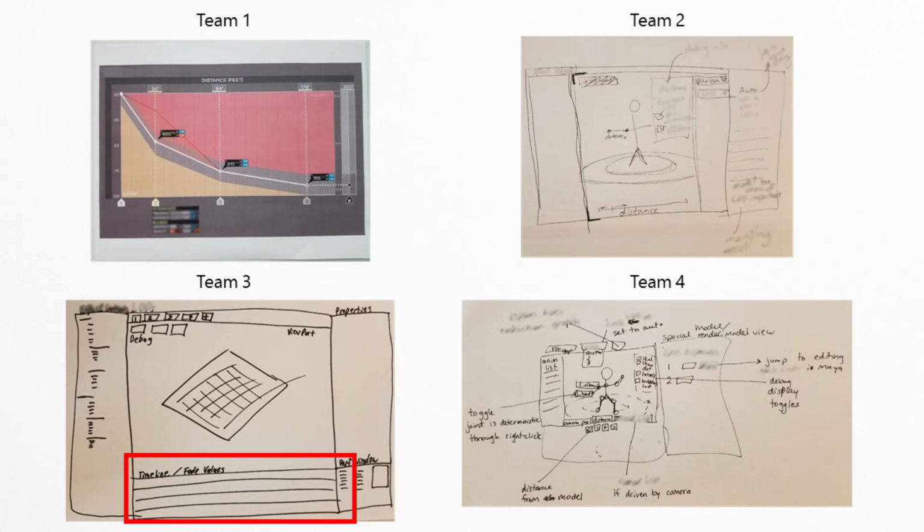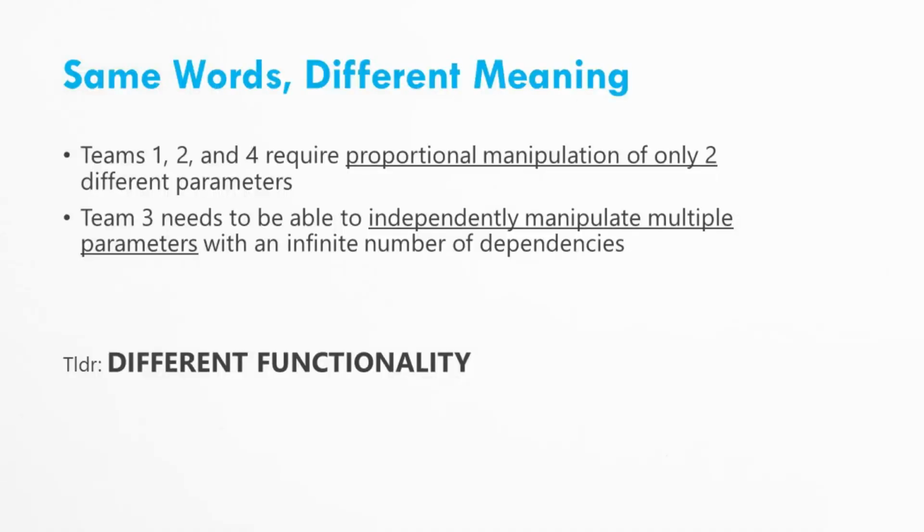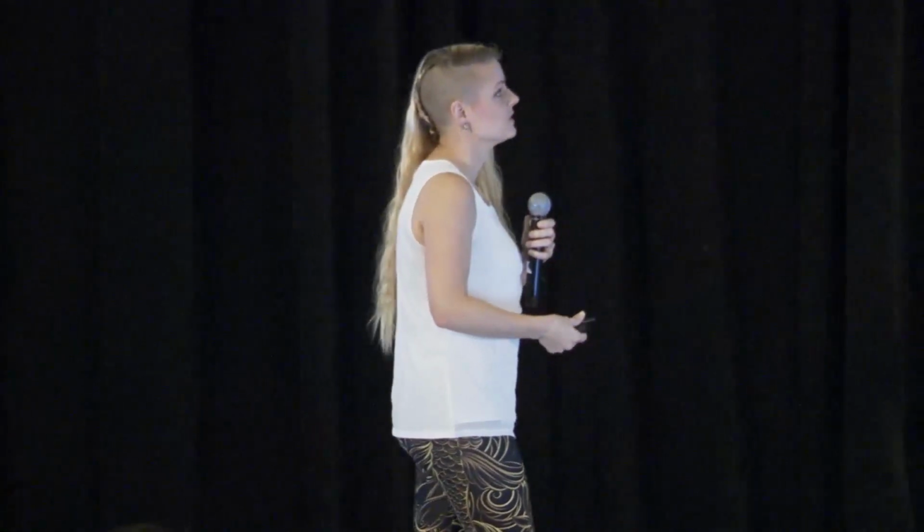Teams 1, 2, and 4 were only referring to distance, but then team 3 brought up this idea of a timeline. So we couldn't tell from their drawings, but when they started presenting, it was very apparent that teams 1, 2, and 4 were only looking at evaluating distance, but team 3 wanted to compare distance over time and link an infinite amount of variables and dependencies to those 2 items. And so what we found is that although they were using the exact same words, they meant something completely different. So that differing functionality resulted in 2 different tool sets. We also had to clarify vocabulary in that case to clear up any other communication issues while developing the tools.